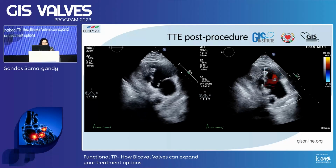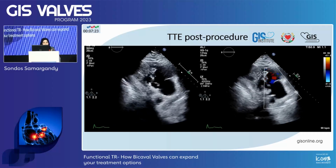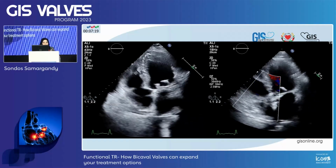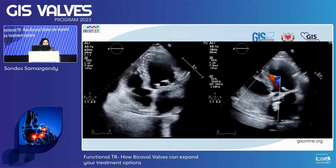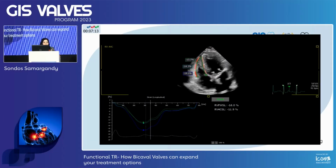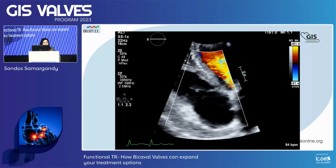So this is post-procedure. This usually doesn't happen acutely, but in our case, you can see there is a substantial decrease in the TR the next day. And almost, as you can see from the left picture, there was no more TR, and even the RV started to function better. And even here from the volumetric, it became better. So for us, this was a good result.